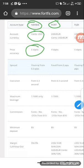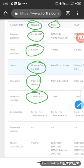If you have any question, alert me so that I can brief you more on this. He has 5 digits on this Nu Buy, and the floating spread is almost 0.3 pips. This is the minimum, which means it can go higher. The execution time, as I told you before, is 0.3 second. Almost good for day traders and swing traders, but not good for fundamental traders. The maximum leverage for this broker is only 1:1000.